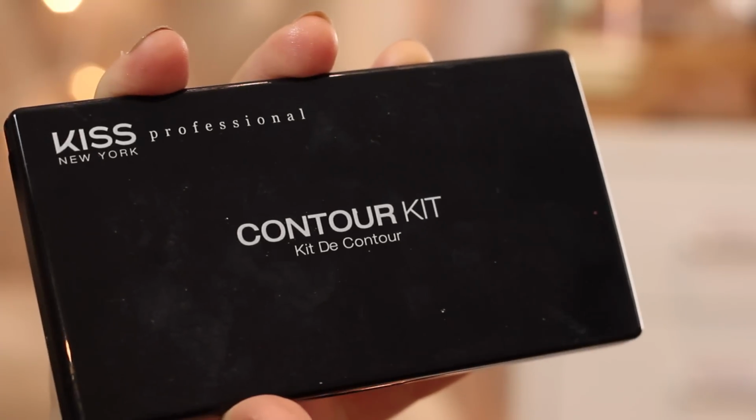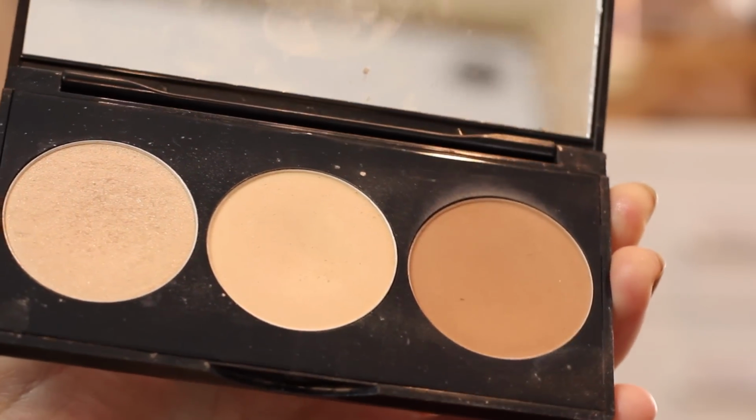For my next step, it sounds like I'm about to do a magic trick. For my next step, watch everything disappear. But for my next step, I will be using this contour kit by Kiss, and I'm just going to take this color right here and contour my cheeks.